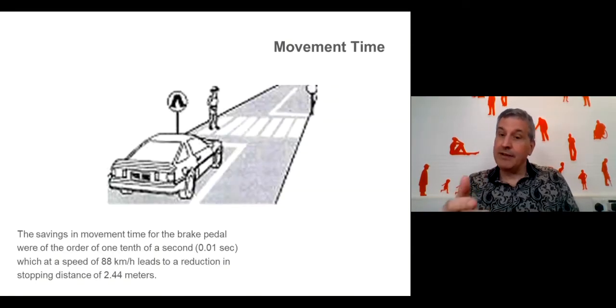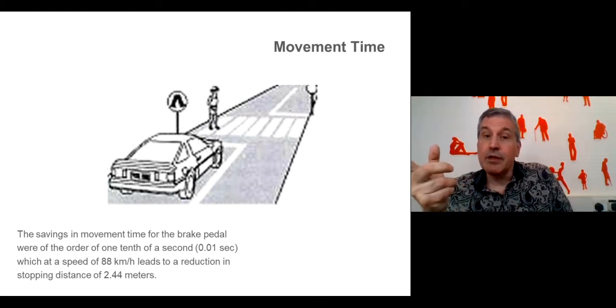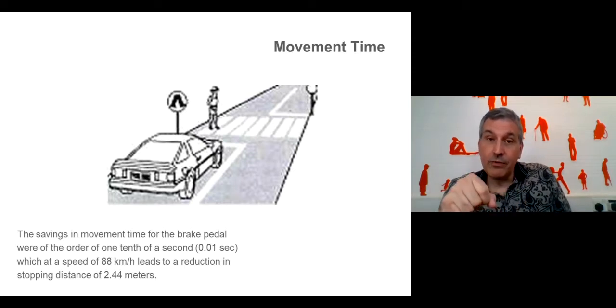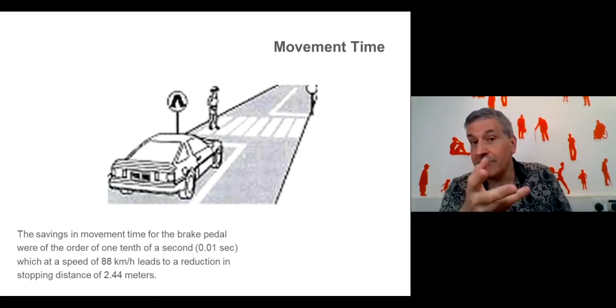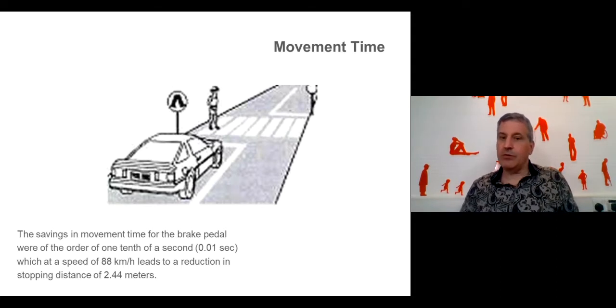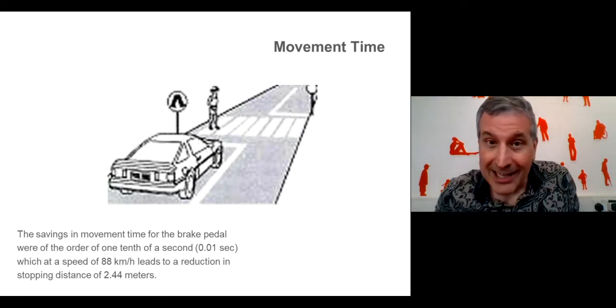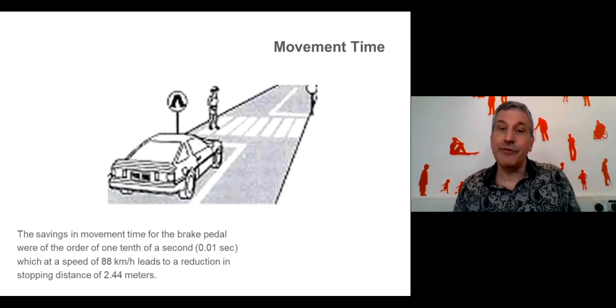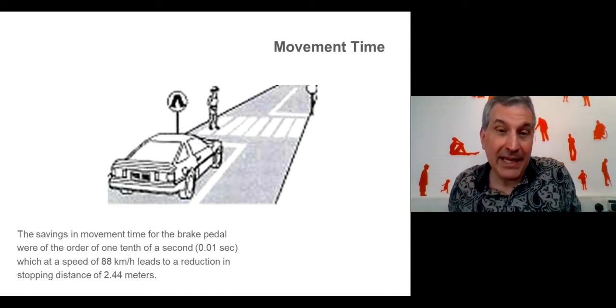And that means stopping a little bit earlier, before I get to the junction. Now, the difference these researchers found in their simulator when you move the pedal was 0.01 seconds. Small amount, but in a vehicle moving at motorway type speeds, 88 kilometers per hour, that's roughly 2.5 meters. That's not negligible. So what these researchers found was that yes, Fitts' law does seem to be confirmed, and in practice, the kinds of changes that seem reasonable to make to car pedals, when you look side to side, you really can't move them enough to make a huge difference.